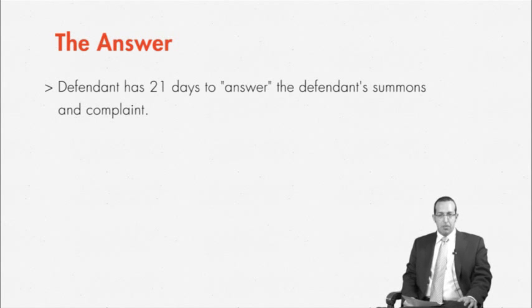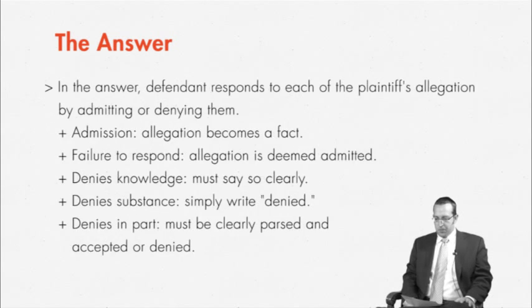After being served with a summons and the complaint, the defendant typically has 21 days to answer. After being served with an amended complaint, the defendant has just 14 days to answer. If the defendant opts to file a Rule 12 motion, as we discussed in the last clip, and then later has to answer all or part of the complaint, he has just 14 days to do so.